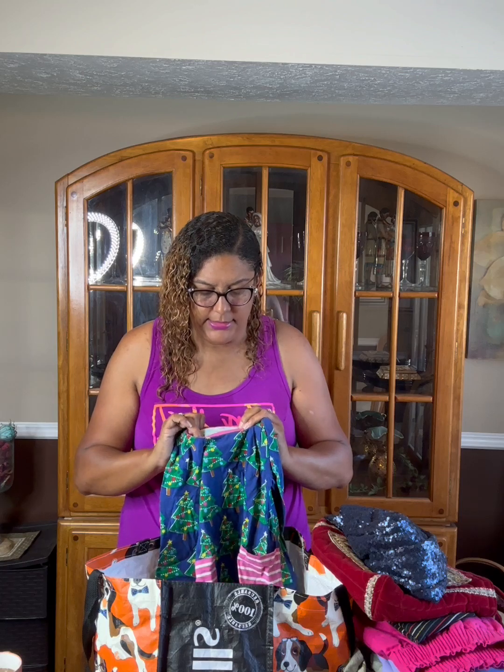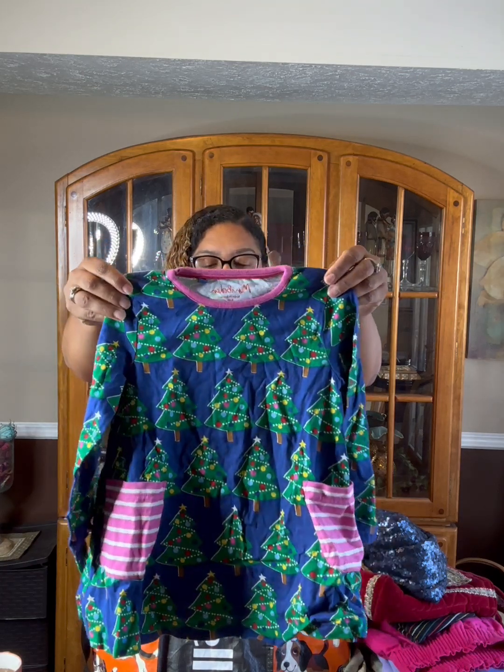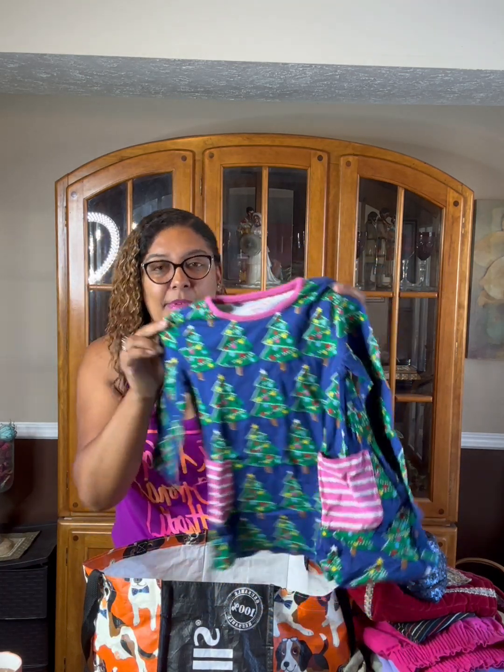So next is Mini Boden. And this is a size 5'6", and this is a cute little Christmas tree type of dress. I think this was adorable. I might try to wait a little bit before I put this on, but Mini Boden does very well for me.